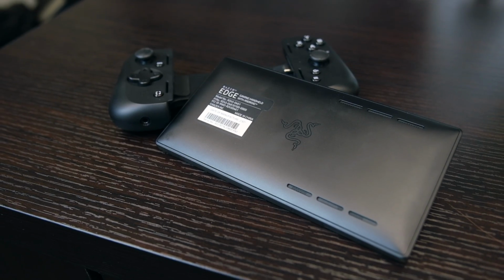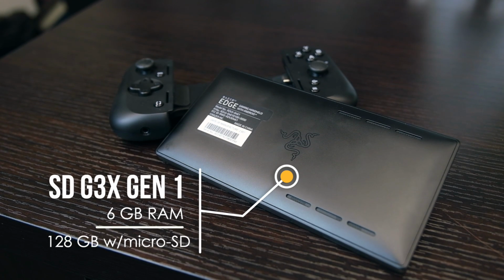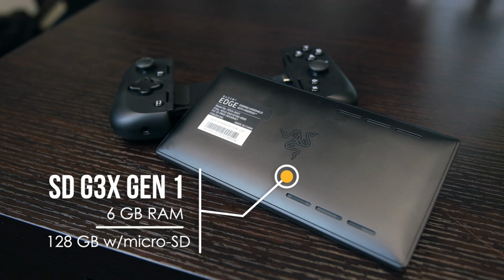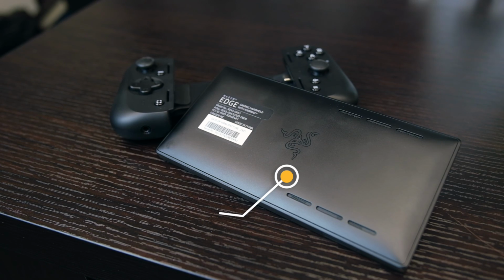To get some specs out of the way, I'll just list these things out. We have a Qualcomm Snapdragon G3X Gen 1. From benchmarks, this is kind of like a similar processing power to a Snapdragon 888 or something like that. So relatively powerful mobile Android processor that we're kind of accustomed to with these last couple of years. This model that I do have has 6 gigabytes of RAM and 128 gigabytes of storage, and it does have micro SD card support. We'll talk a little bit about that later. It runs on Android 12.